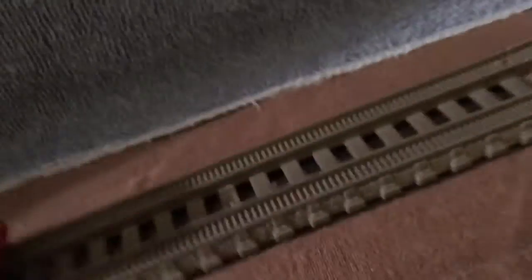So, here's Flying Scotsman. I'm going to elevate the track a bit and send him up. See? He made it. Well, mostly, except for that little big crease.